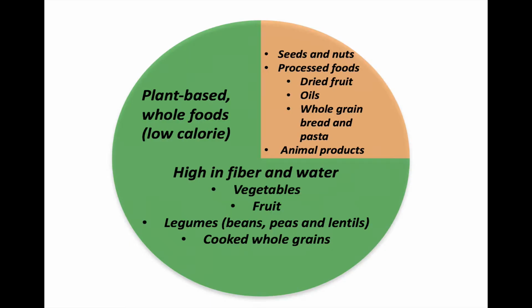We encourage our patients to eat at least 3/4 of their plate full of foods that are high in fiber and water. These are foods that are rich in these healthy phytonutrients, and they're very low in calories and low in fats. And fats are one of the things that are implicated particularly in GERD.